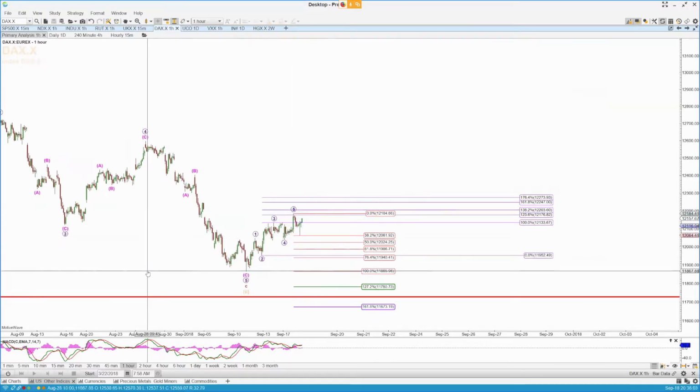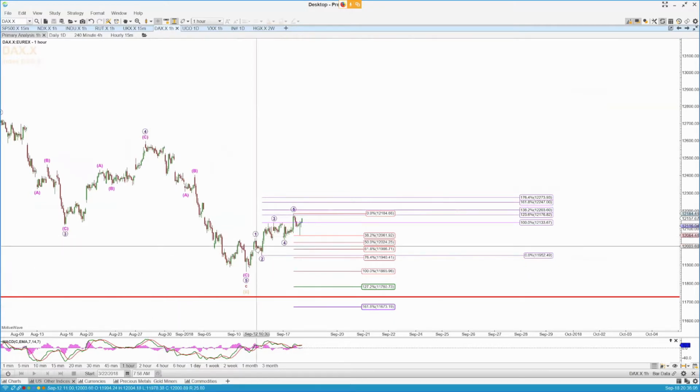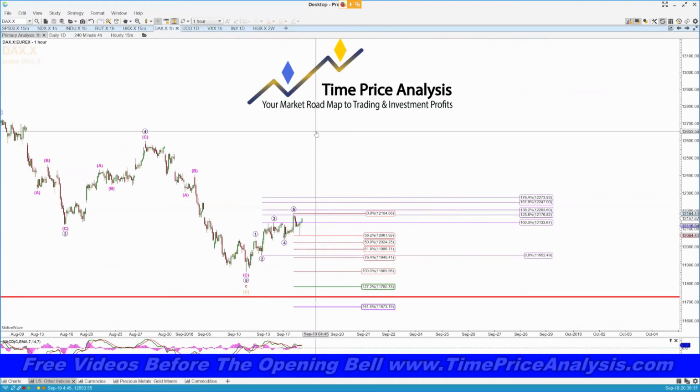So if we can take out 12,185 tomorrow again and start to push up strongly, that would suggest that we've got the 1 in off the bottom of the A wave of that 3, the 2 in at a shallow 2 at the 38.2, and we're in the 3 of the A wave up to much higher in the German DAX next.